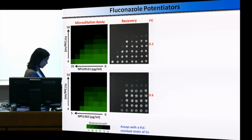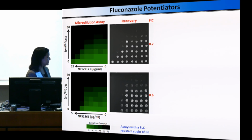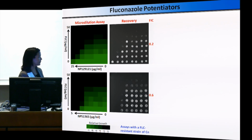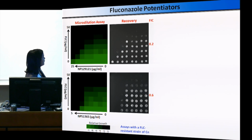So here are 2 fluconazole potentiators. NP129121, very strongly synergistic with fluconazole, good FIC, and it improves fluconazole MIC by more than 20-fold. And as you can see, this compound is also inactive on its own. This compound also produces a fungicidal effect, and I should point out that these assays were done in a fluconazole resistant strain of Cryptococcus that we obtained from Joe. So in this strain, even at 50 microgram per ml, we never see a fungicidal effect. And of course, this is not a fungicidal drug, but as you can see, the fungicidal concentration of fluconazole over here is less than 1 microgram per ml.